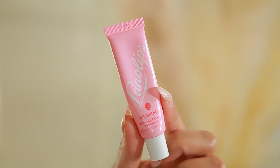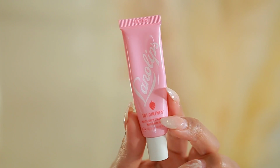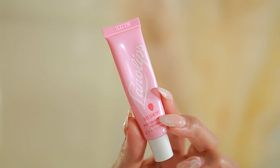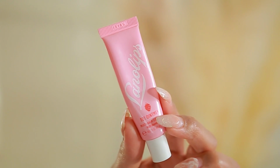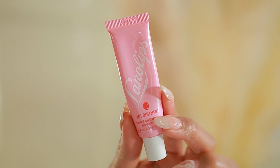Lanolips is supposed to be like one of the purest forms of lip balms you can get. I mean, I recommend it if you're looking for like a lip balm that is made out of really good quality ingredients and in its purest forms.